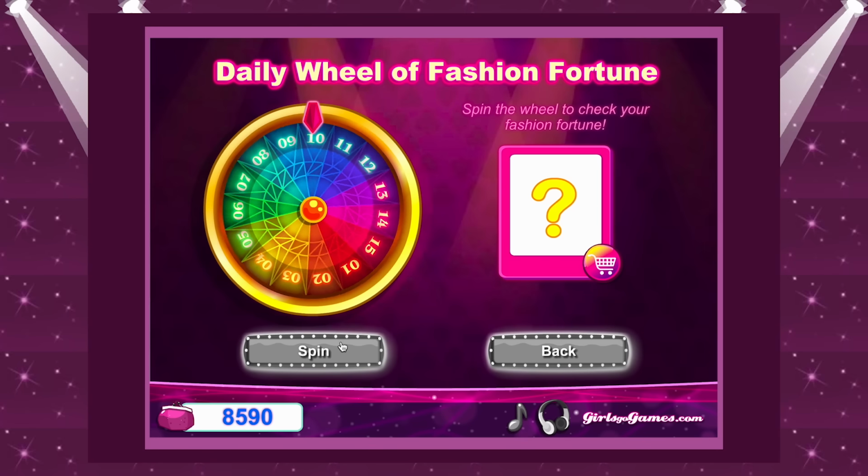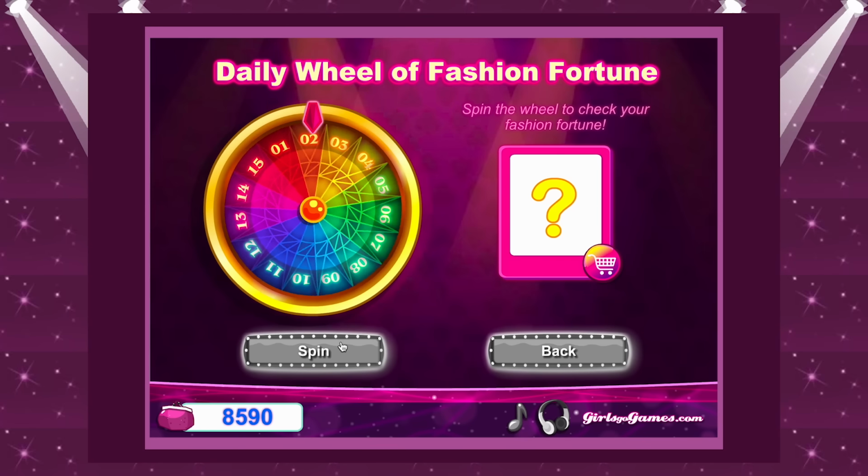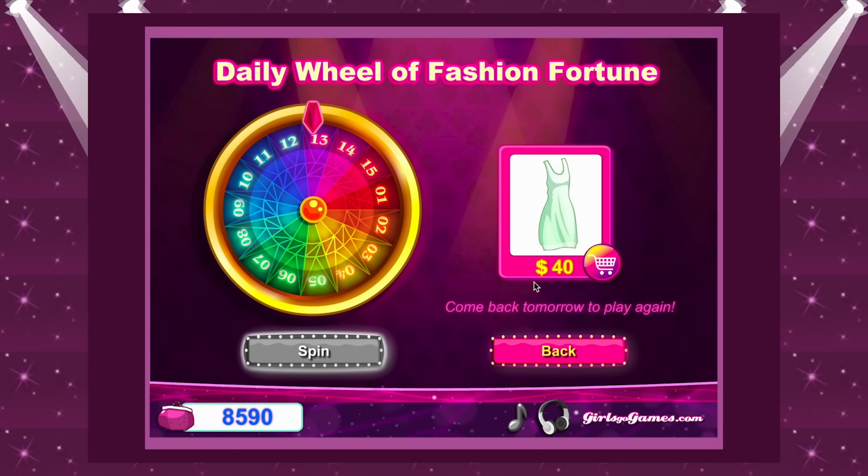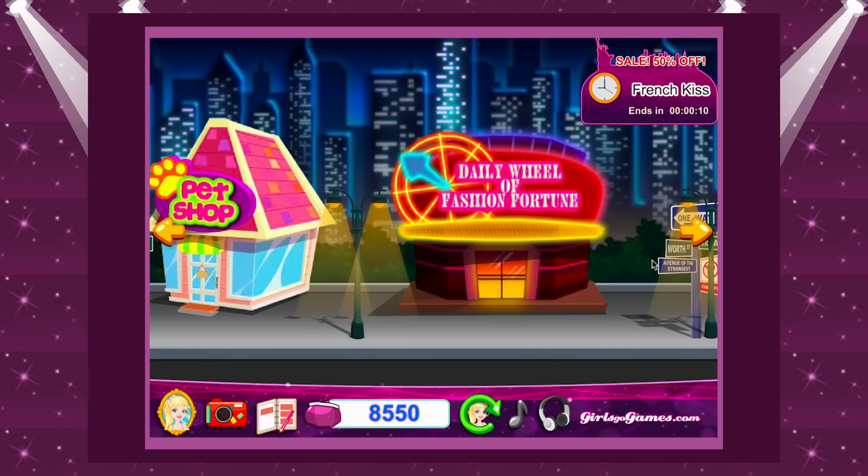This game's equivalent of Fortune Fashion is the Daily Wheel of Fashion Fortune. Instead of having mystery boxes, in this game you can spin a wheel to unlock a unique item, and you can make the choice on whether or not to buy it.